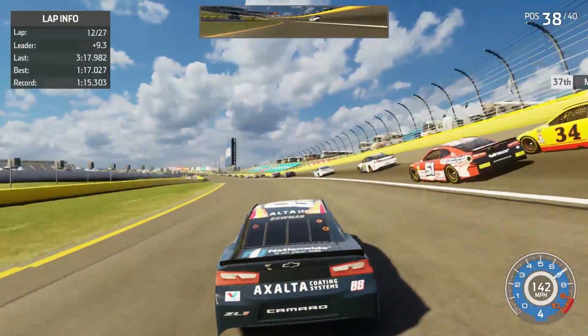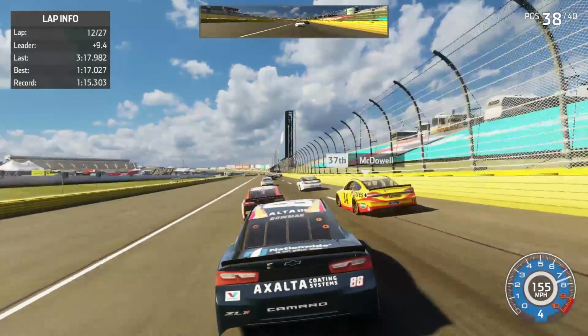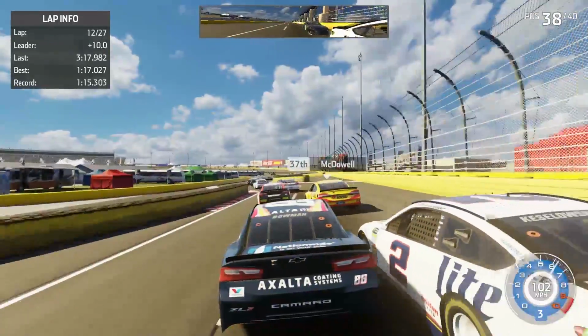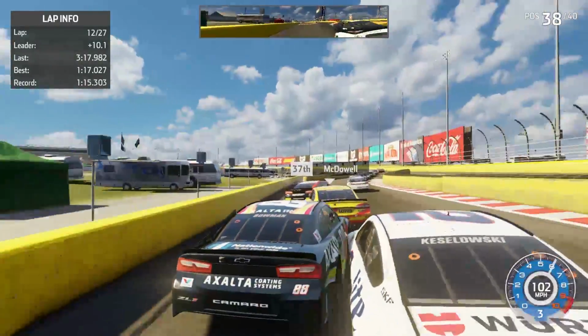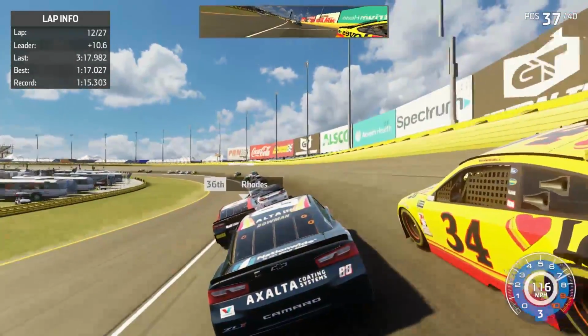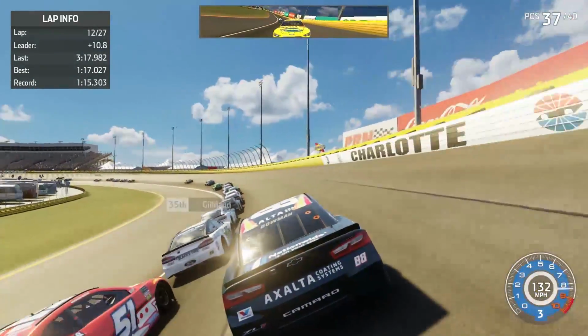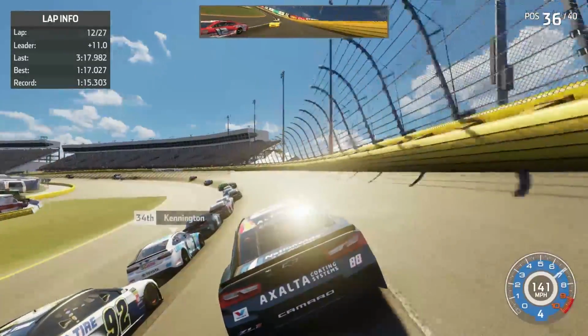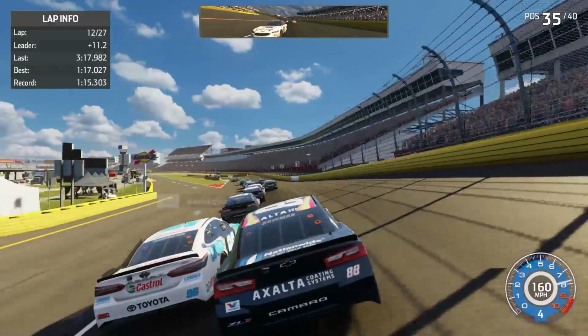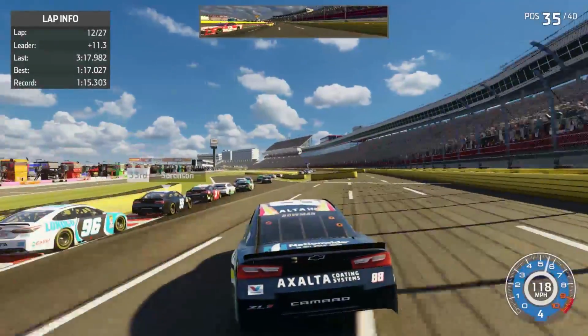Regardless, you still can't drive onto the apron to pass people. McDowell's going to go very slow. In fact, everybody's going to go very slow, except for Brad Keselowski, who's going to try to pass me in the chicane. Didn't quite work out for him. But boy, he tried. And look at this group of cars in front of me. Everybody very held up through the chicane. And now we're going to go into the second chicane here.